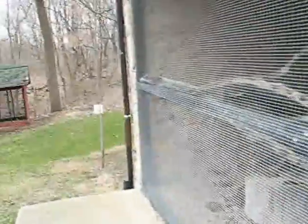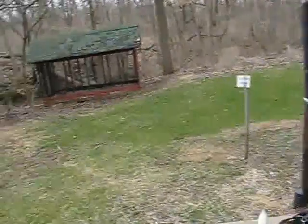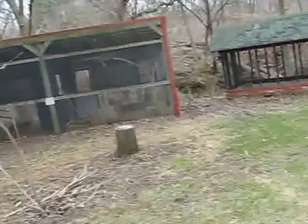Now here's some bird cages. I don't see any birds in them. Maybe they locked them up on weekends. Caution, bees. Not too worried about bees right now. More bird cages that don't appear to have anything in them.